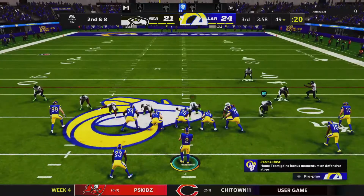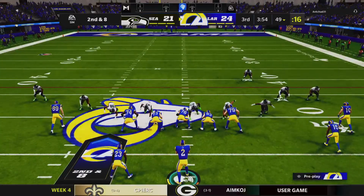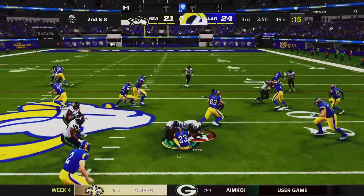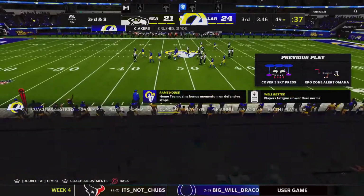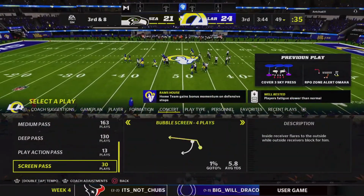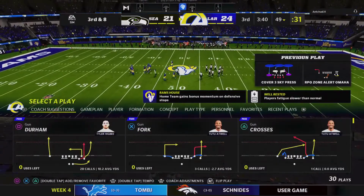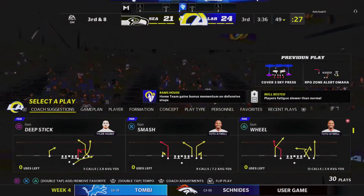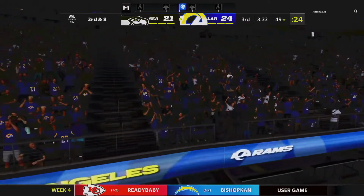2nd down and 8. They'll run out of the gun with Akers. And nothing doing. He's immediately taken down at the line of scrimmage. Officially no gain on the play, and they're left with a 3rd and 8. Maybe I'm wrong, but it looked like even if he had opted to keep that, I don't think there was going to be much to gain. Seemed like it was perfectly defended. And you know what they say? Those guys on the other side, they get paid too.